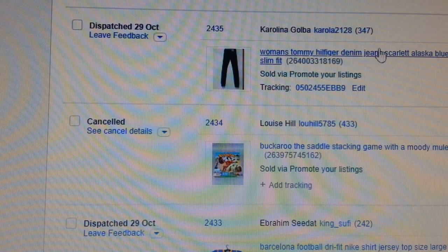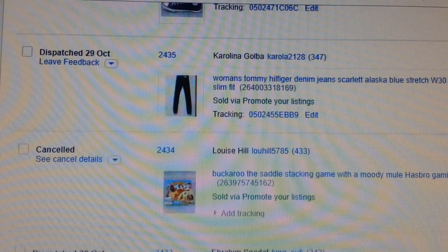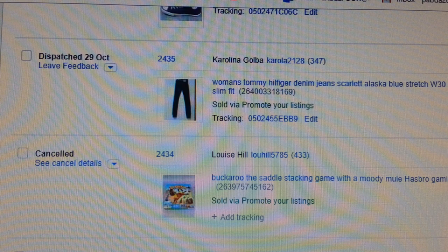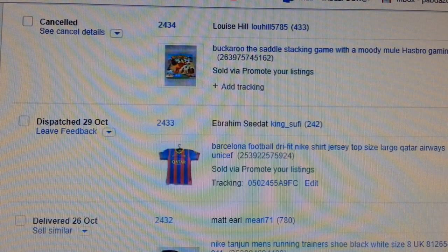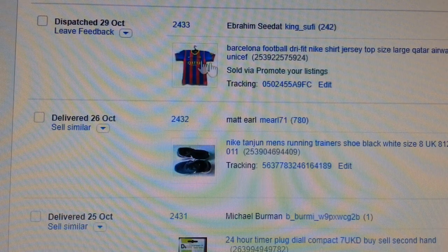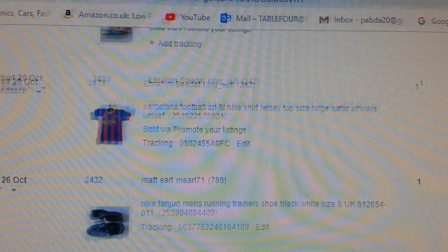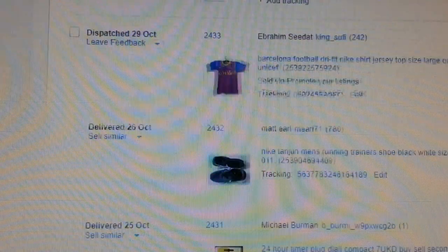A pair of Tommy Hilfiger jeans. I had this pair for donkeys selling the damn thing, so I reduced the price and they went for £15.95. And here, very interesting, a Barcelona football top. Paid 2 quid, that went for £16.99, as you can see here.